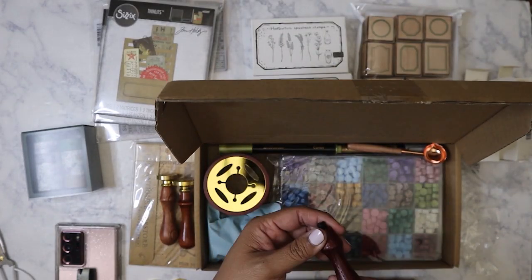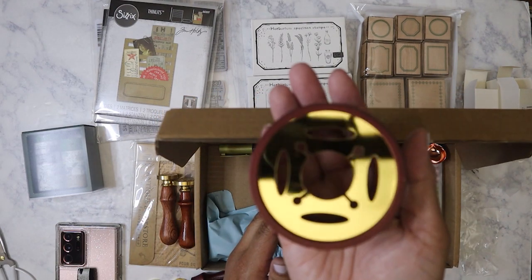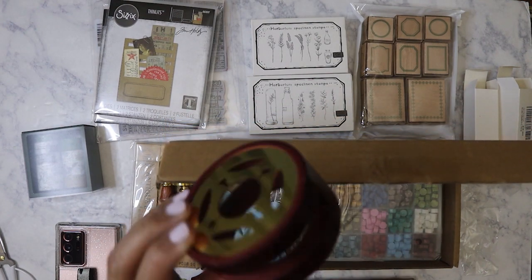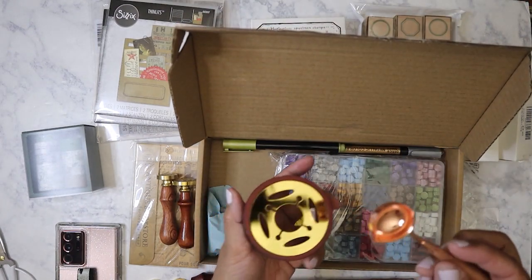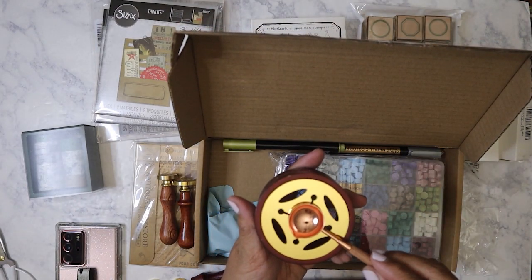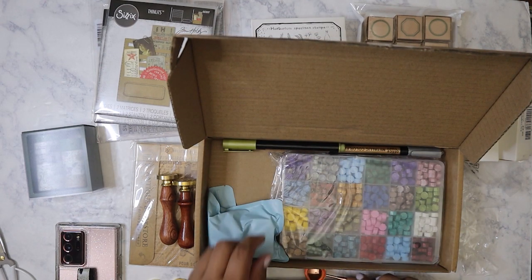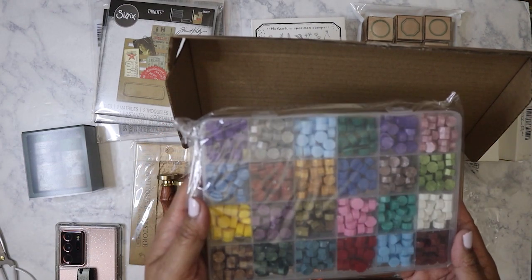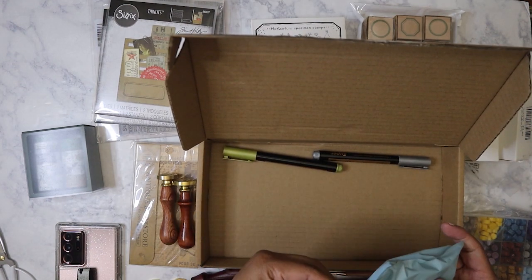So, got that, got the wooden handle, and then here is the burner holder, I don't know what they call it. So, looks like that. You just place a tea candle underneath so that you can set this thing that holds the wax beads on there to heat up, and then you can just pour it. Okay, so obviously wax beads in different colors. And this is my first time actually opening everything.